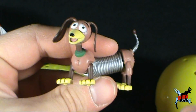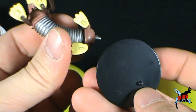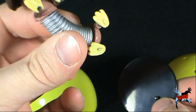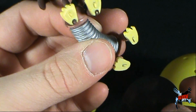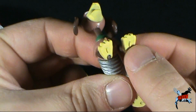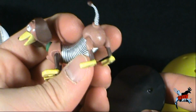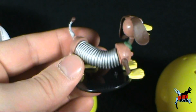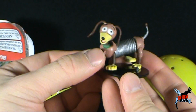Yeah, not too bad. It's a lot bigger than I was expecting. Now, it comes with a stand, although I don't see any peg holes on the actual Slinky Dog. No. Apparently, it does not peg into anything. I guess you could just have it standing on the display stand. Standing like so.